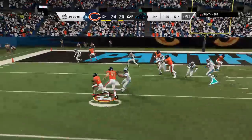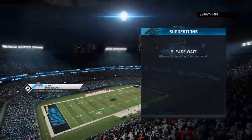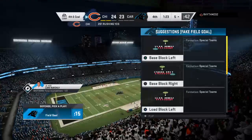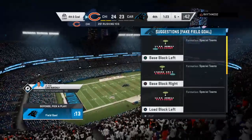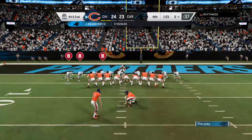On 3rd down, a run with Cohen. And they'll get him down here at about the 5-yard line. Now the Panthers going to signal for their 3rd and final timeout as they'll head to the sideline and talk over what to do next.